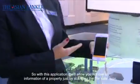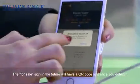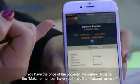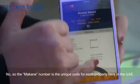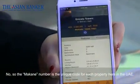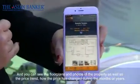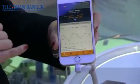With this application, you can retrieve all the information of a property just by scanning the for sale sign. The for sale sign in the future will have a QR code, and once you detect the for sale sign, you will receive all the information of the property. You have the price of the property, the square footage, the Makani number. Have you heard of the Makani number? No. The Makani number is a unique code for each property here in the UAE. And you can see floor plans and photos of the property, as well as the price trend, how the price has changed over months or years.